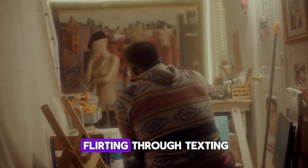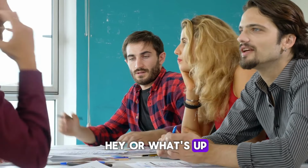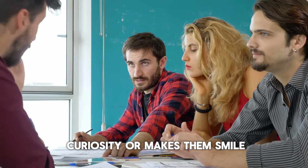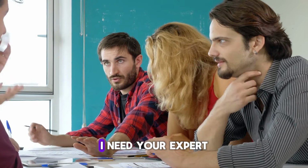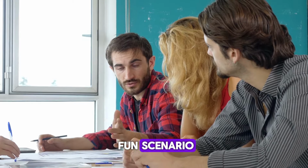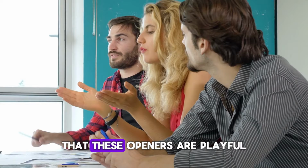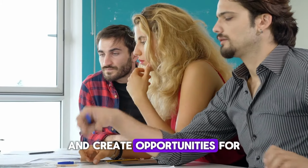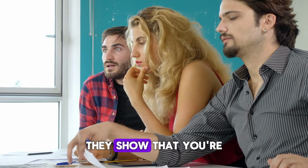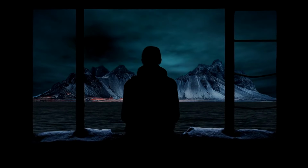The key to effective flirting through texting is to grab your crush's attention with a playful and engaging opener. Instead of a generic "hey" or "what's up," try something that sparks curiosity or makes them smile. "I need your expert opinion on something. What do you think about fun topic?" "Would you rather fun scenario or another fun scenario?" "I just heard interesting fact and it made me think of you." These openers are playful and create opportunities for further conversation. They show that you're interested in their thoughts and invite them to engage in a light-hearted way.